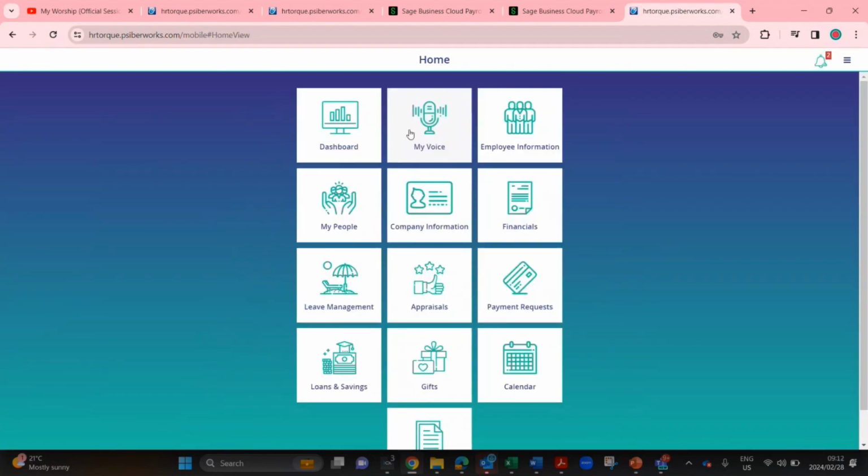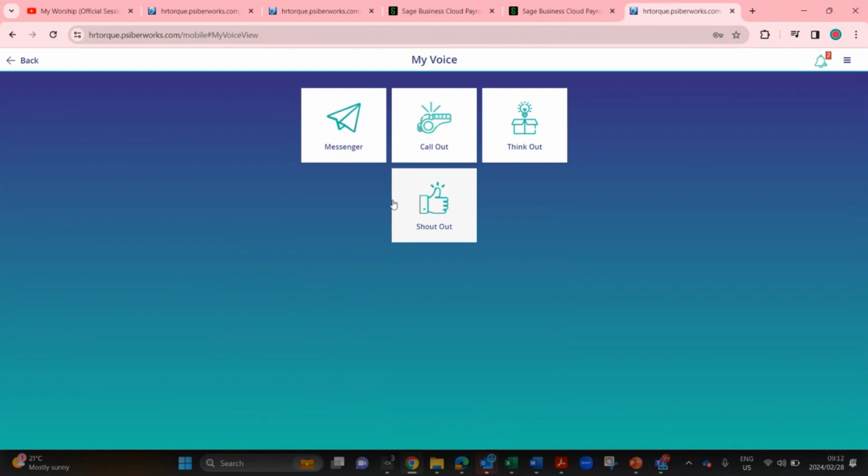My voice. Most of the companies, when it comes to Messenger, we use Teams to communicate within the organization. So if you want to use it, you can use it. But most of the time, we normally use Teams.